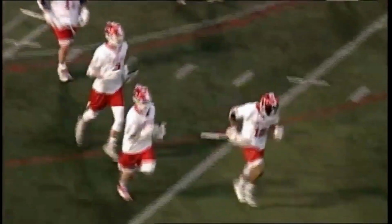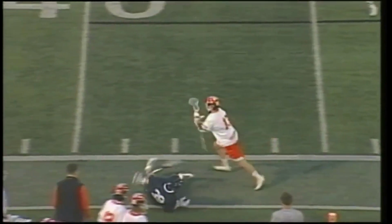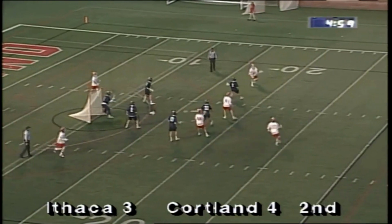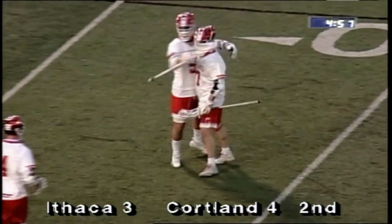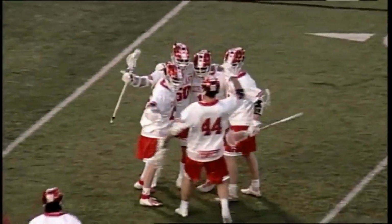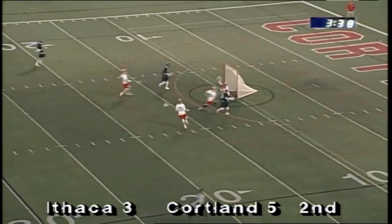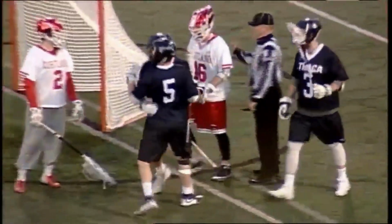And the Red Dragons get the possession here. Get a pass to the field. As you see, Brian Williams right there made a little bit of a bump to his defender. At Ithaca, it was Brendan King that got a 30-second penalty, and the Red Dragons take advantage once again. As the Bombers in possession, a quick pass, a shot, and a goal. Connor Brumfield with the goal for the Bombers.